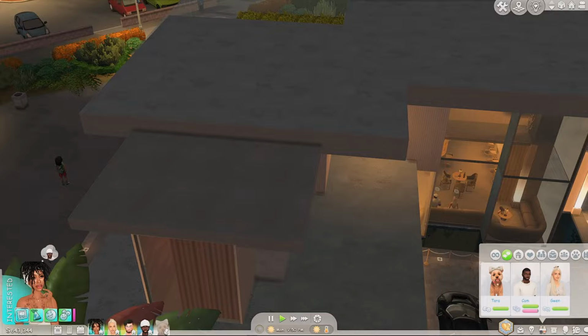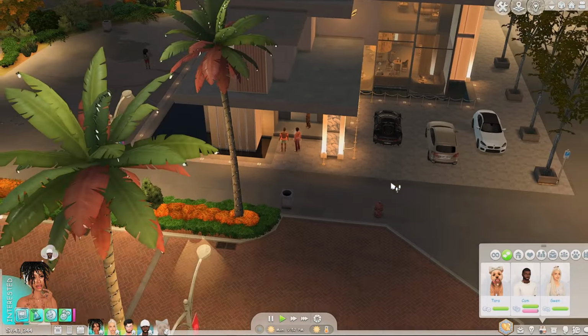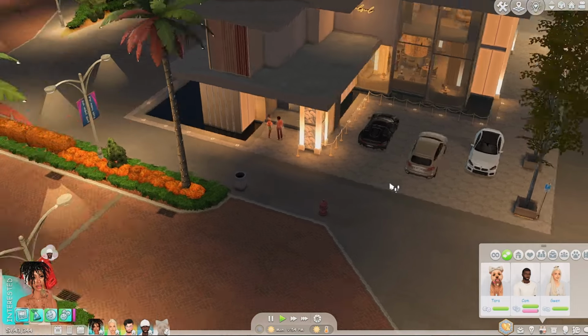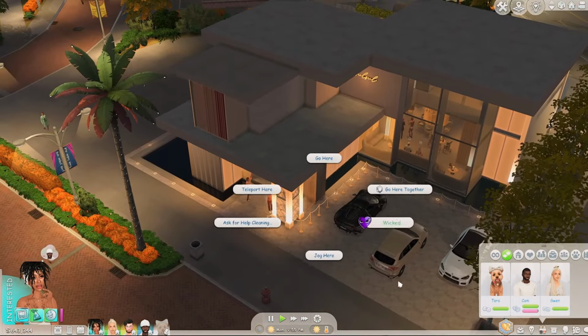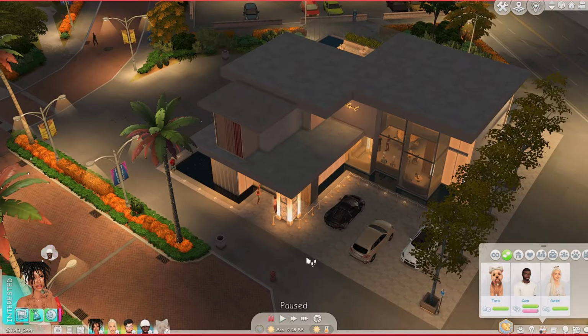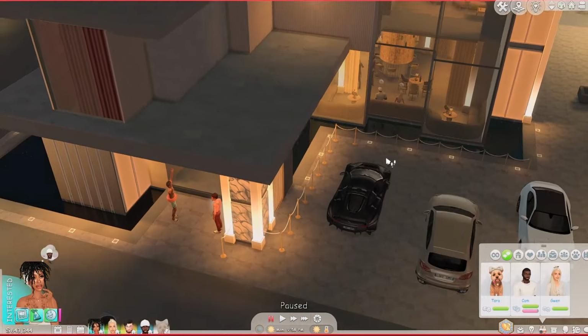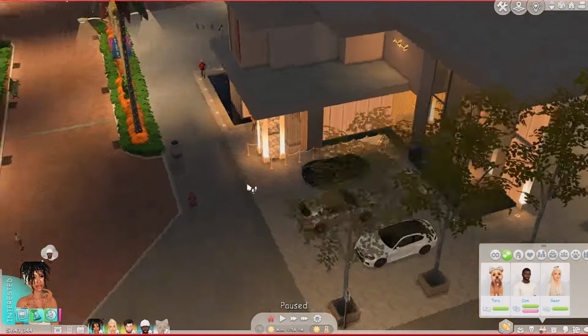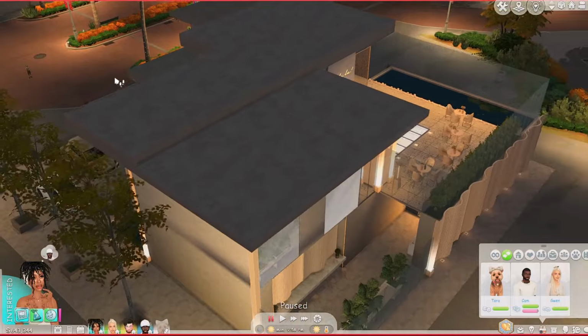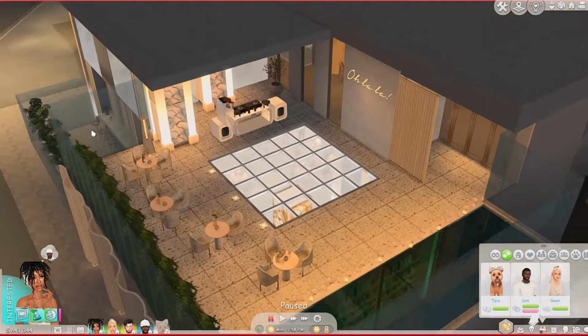Y'all, we back. We are outside of the lounge, and I got this lounge from Simmer Vlogs. Let's pause it so y'all can see. Y'all, this is beautiful. When I tell y'all, she made elegant builds. I swear, I be telling them on TikTok. Now I'ma tell y'all on YouTube about my girl.